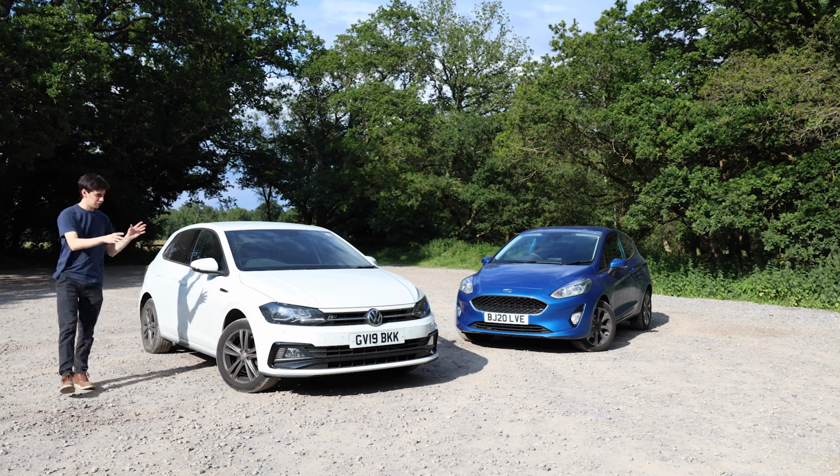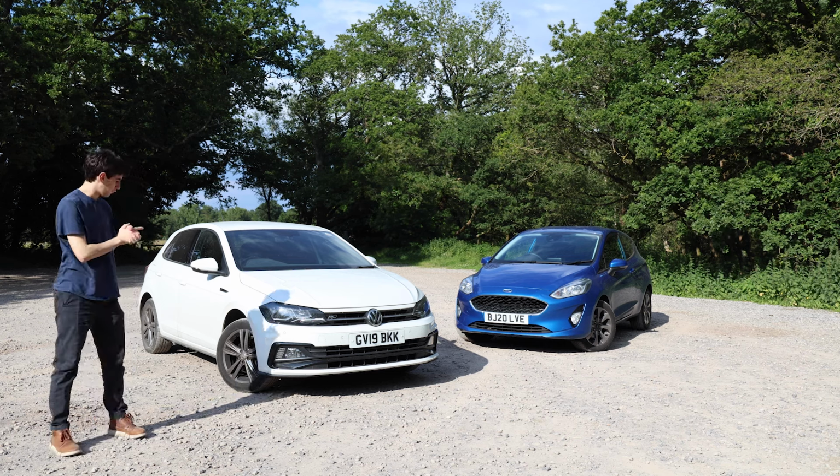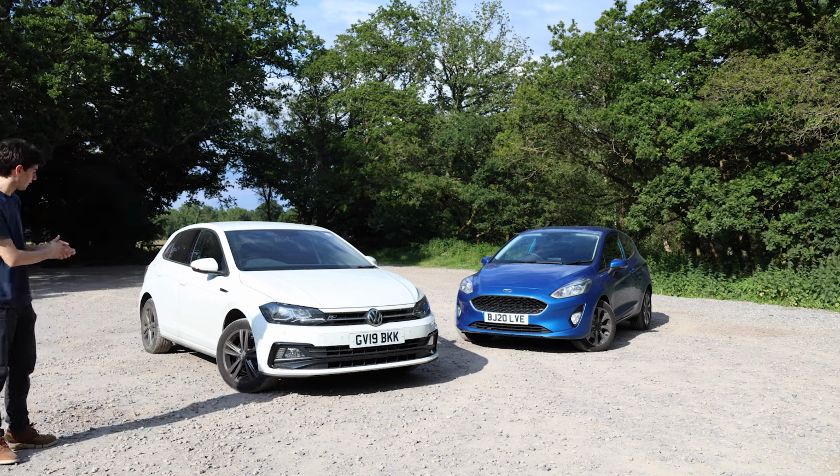This is a Volkswagen Golf GTI. Unfortunately, the owner's a bit of a knob, so it doesn't actually get driven to anywhere near its full performance capabilities.